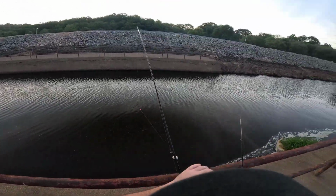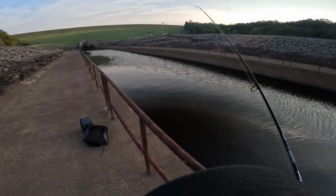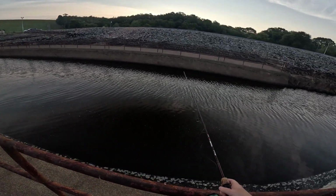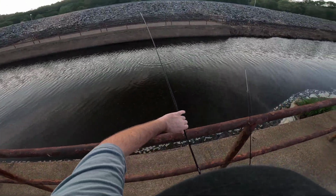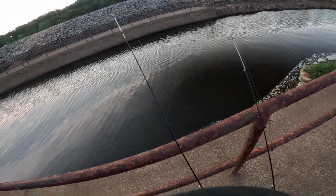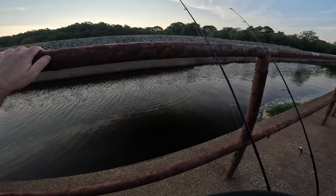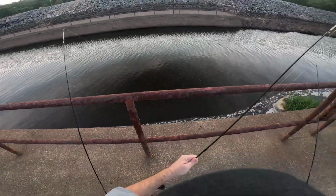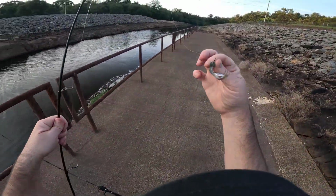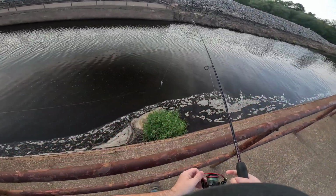New shrimp. Toss it out. Good enough. Not like it's gotta go far, or particularly deep. Just let it be. And then, while I wait on both of those, I'm gonna jig this little guy around. See if he'll do any good. Keep me busy.